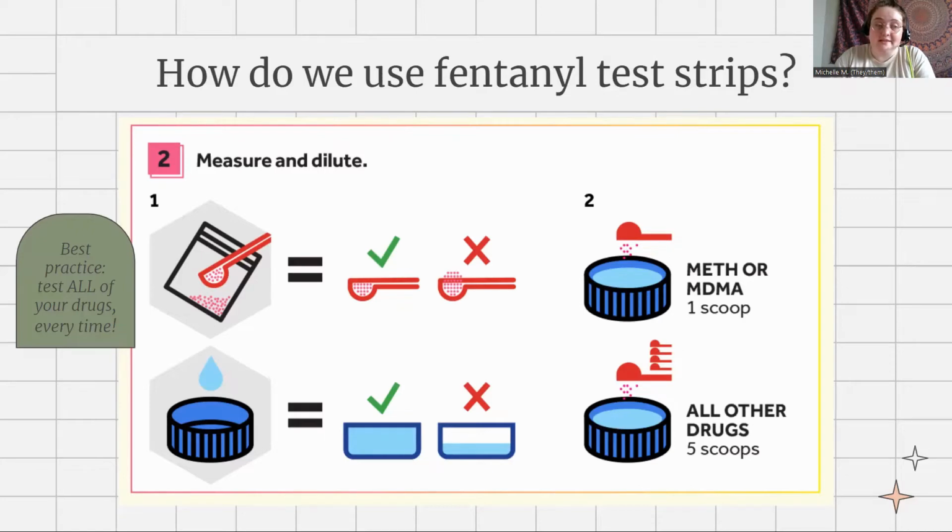It's important to use that full 5 milliliters. A lesser dilution might give you a false negative result. This infographic here says to fill the cap up all the way to the top. We don't want it halfway full. That's a great way to measure water if you don't have one of these neat little guys that contains exactly 5 milliliters. So just your average bottle cap is about 5 milliliters.